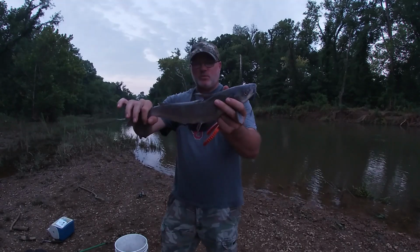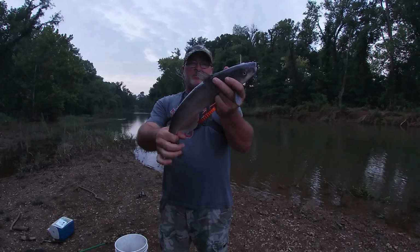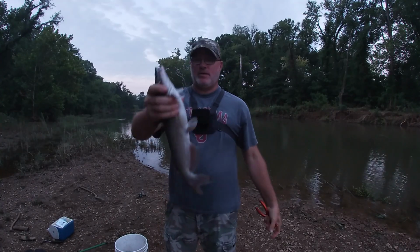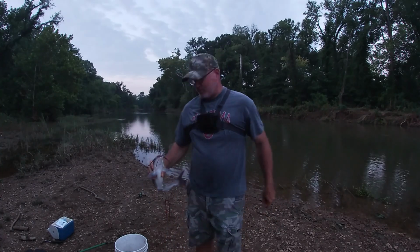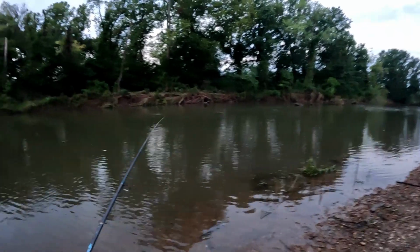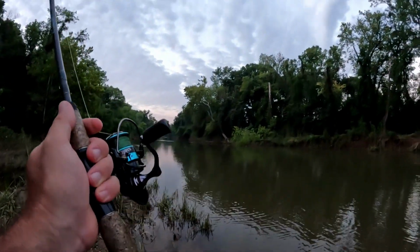Well, there he is, first one. We're going to throw him on the stringer and get back after him. That was quick, 1.5 minutes maybe in the water. But all right, I'm going to string him up. All right, got him on the stringer, same worm. I just rehooked it a little bit.